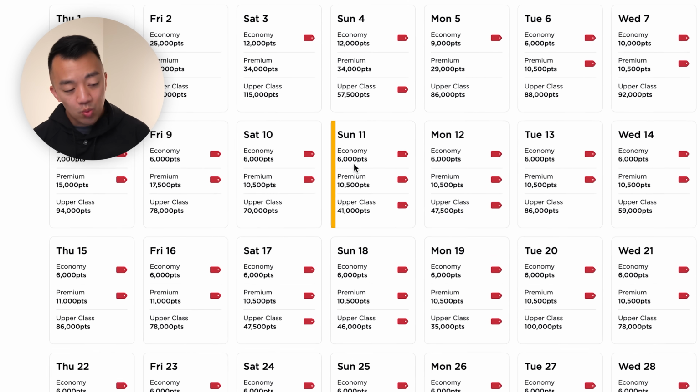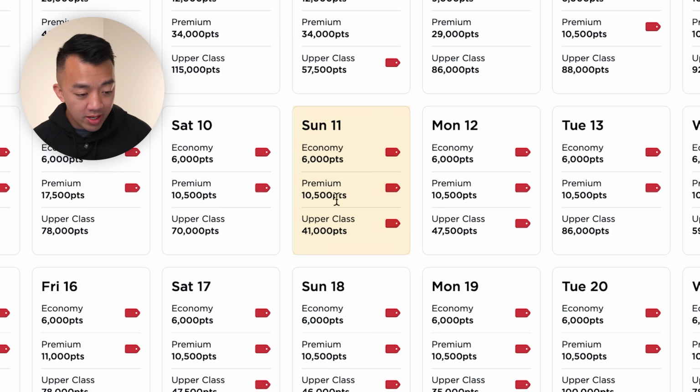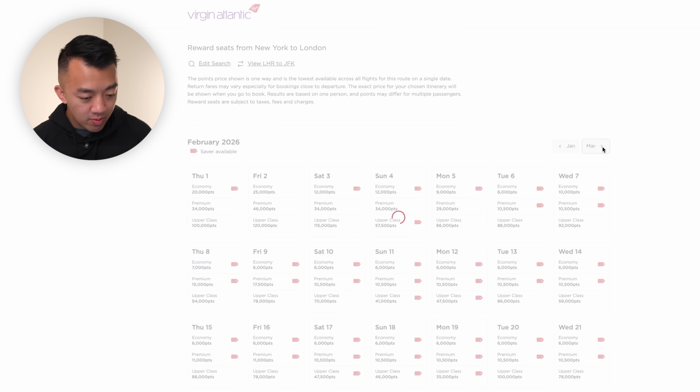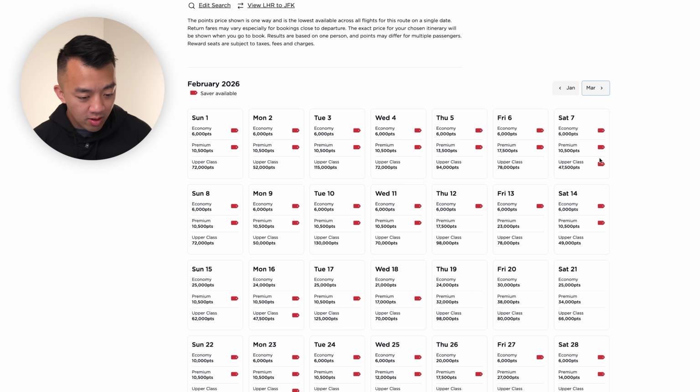For example, this one-way flight from New York over to London Heathrow is 6,000 points and it's a Saver redemption. If you want to go business class, it's 41,000 points. Premium economy is not bad either at 10,500 points. And if you go through the different dates here, you can see which dates require the fewest points. Let's jump over to February and you can click on that February tab over there.